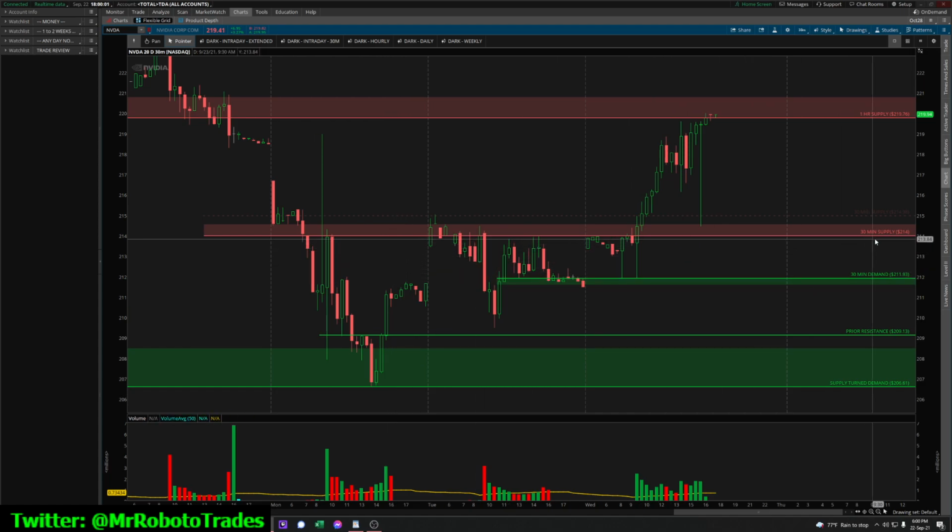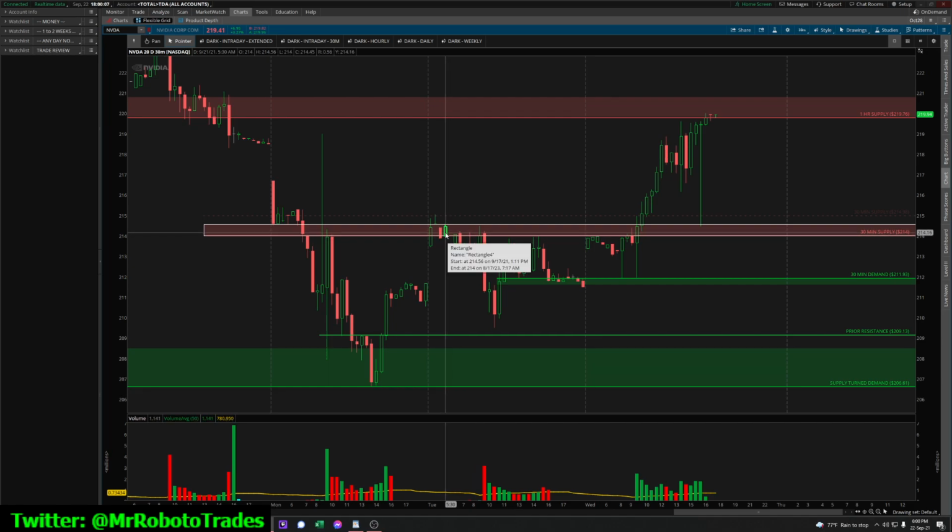To start the day, there was a 30-minute supply zone right here. I got it using this green basing candle. This one just stood out to me, and it had actually been tested yesterday. I took the open of this green basing candle, and I drew my zone all the way up to the top of its wick. So this was my 30-minute supply zone.